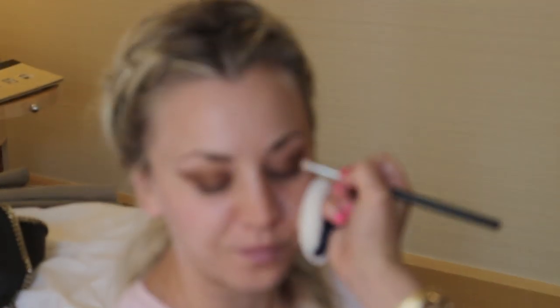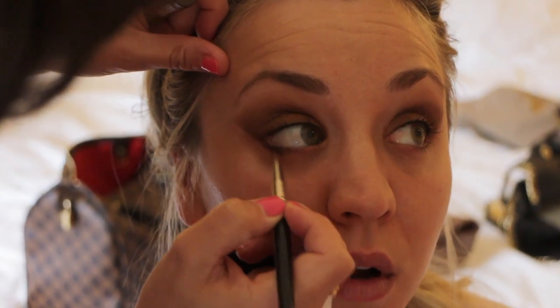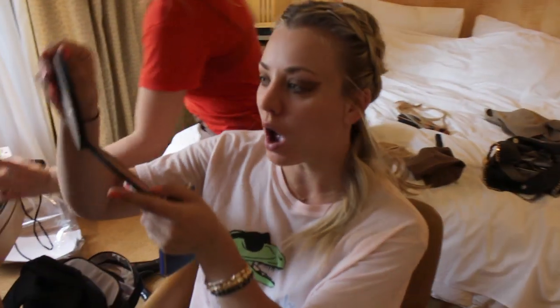So all we're doing is we're pulling out this eye right here. I'm just taking this small little pencil brush and just going back and forth and lightly dragging it out. We just took a little bit of a brown copper, put it underneath her eyes, and now I'm reinforcing it with the eye mark truffle eyeshadow. Ooh. Right? Yeah. I like that.